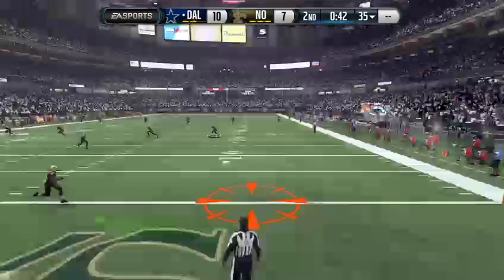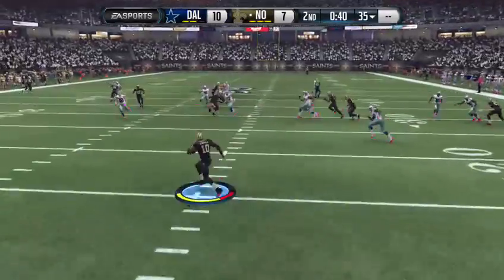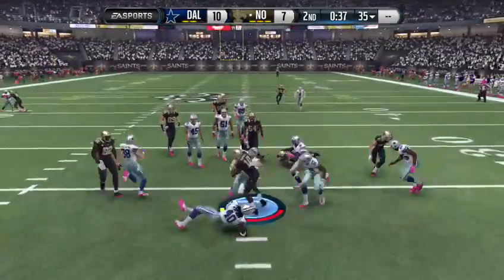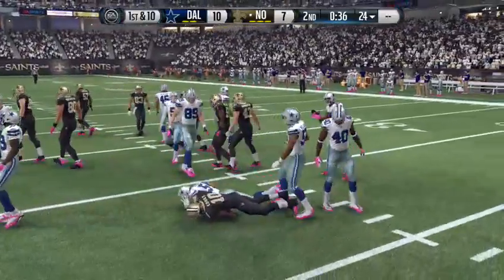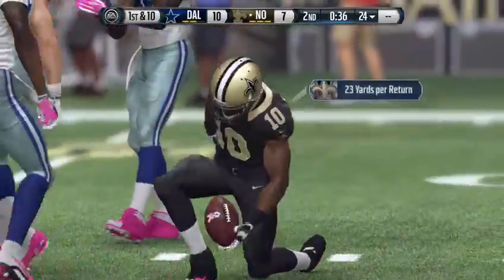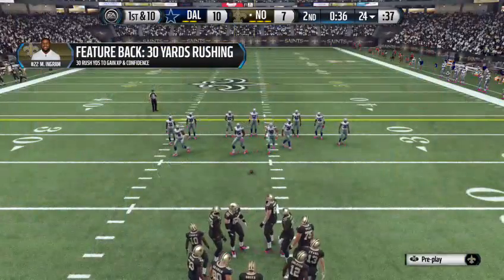Taking the lead, which has some positives and negatives. And now Brandin Cooks is going to return this. Man, nothing but positive feedback so far in this game. Boom. Passes the 20-yard line. 36 seconds remaining. They need a big play in this drive to give them a tie. The Saints are now ready again on offense.